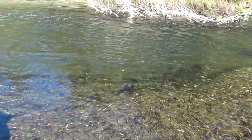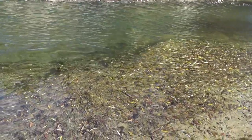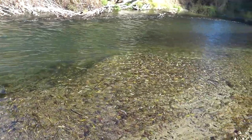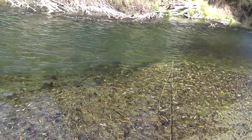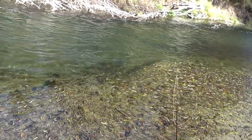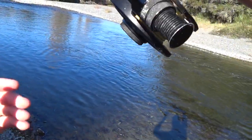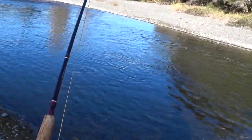It's another really nice pull here with a decent drop off, and I've already seen a couple there. There's one pretty clear in the center, and another one ahead. So we'll see what these guys think of it. He got it. Saw him line it up as soon as it went in.